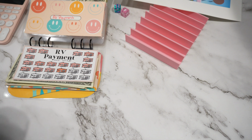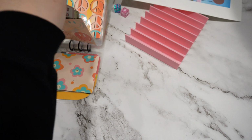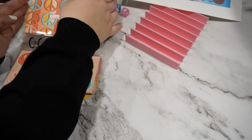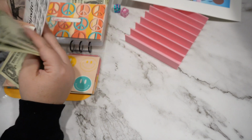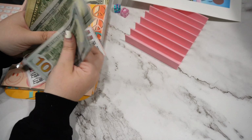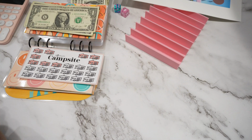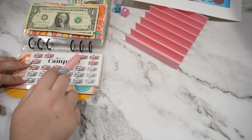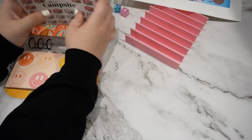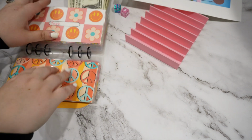Every cash stuffing into this binder, I've kind of been allotting extra into one of the envelopes, and I didn't do that today. Campsite is getting $5, $6, $7, $8. So on campsite, we have $373. We should have 9 colored in. Okay. Can't color another one in here yet. I don't know why I made this one 40, because so far our campsites are actually very, very low cost.